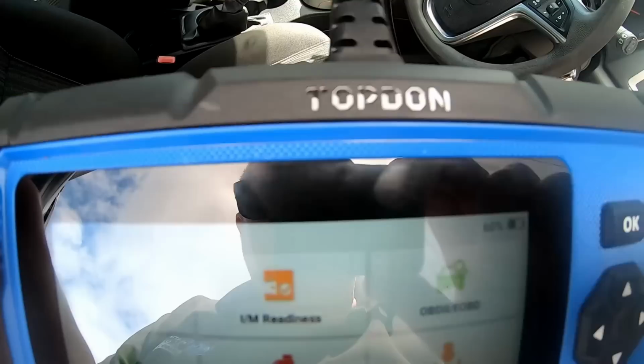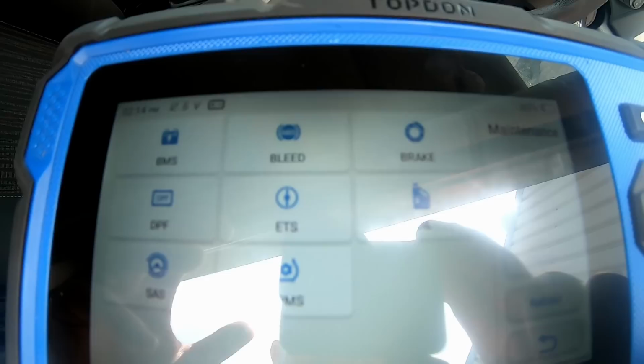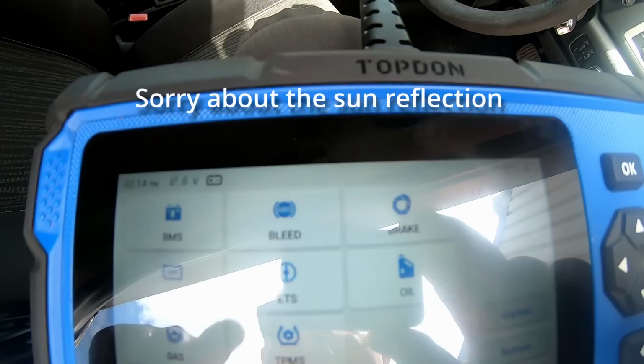Quick look into that. So you've got all sorts of things on there. You've got your ABS bleeding, as some vehicles need to be bled with machines now for ABS. Brakes, that was stuff like I said about setting the calipers back on the rear. It had electronic handbrake for pads and stuff like that, so you can put it into workshop mode. DPF, obviously regens, power steering, TPMS, oil maintenance as well.